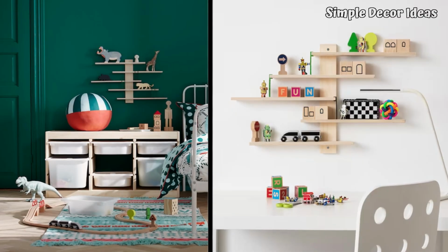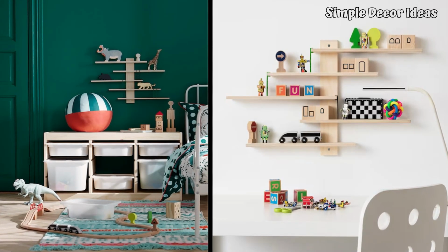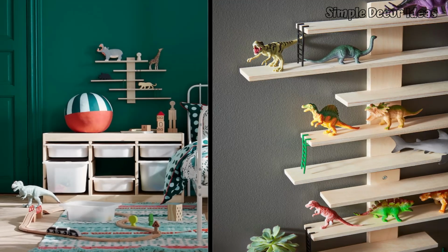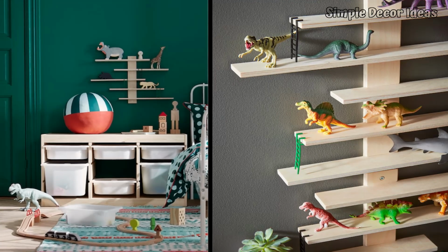5. LUSTIGT Wall Shelf. This wall shelf has room for both big and small things since the shelves can be moved sideways. There are even 3 small ladders where things can climb up and down. You can easily adapt the wall shelf based on needs and available space since the shelf can slide sideways.